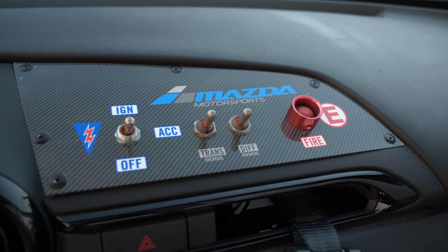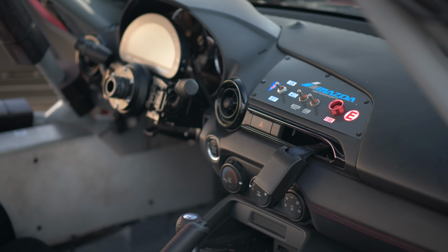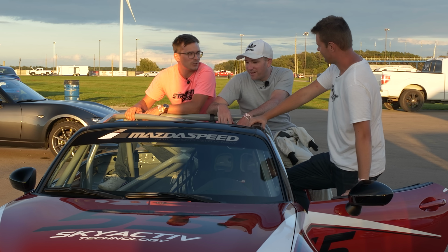Look at that carbon fiber plate in the middle. Oh, I looked at it. That's kinda what should be in every Miata. Get rid of that stupid screen. I am so sick of fake carbon fiber in cars. That's real carbon. I know, I'm joking, man.